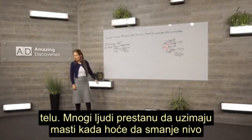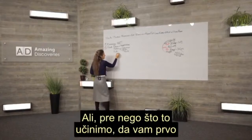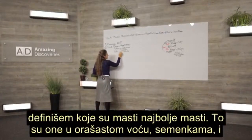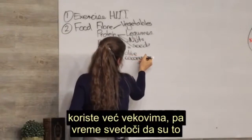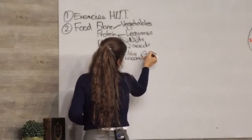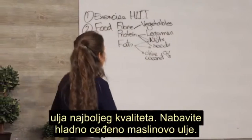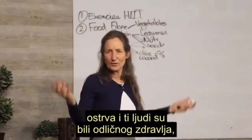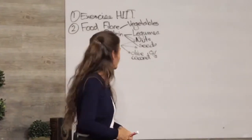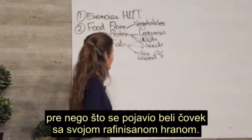A lot of people stop the fats because they want to get their cholesterol levels down. So let's have a look at cholesterol. But before we do, let me just define the best fats. It's your nuts, your seeds, and your olive and coconut oils. These are two oils that have been used for centuries, so time testifies that they are the best quality oils. Make sure you get first cold-pressed olive oil. Coconut's been used for centuries all through the South Pacific Islands, and these people experienced excellent health before the white man came along with his refined foods.